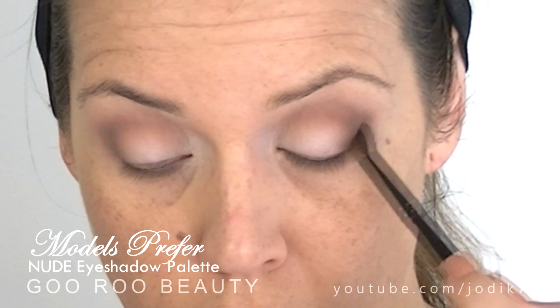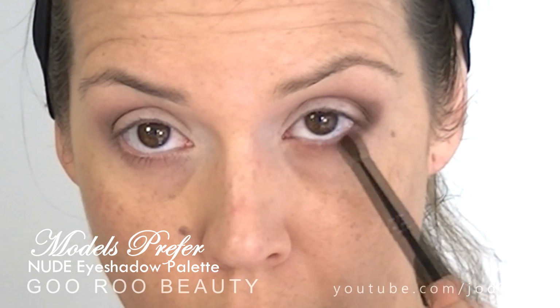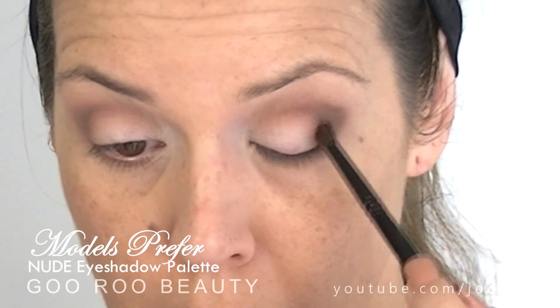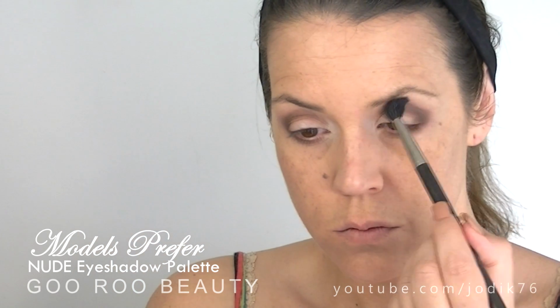You do have to keep going back to dip into this eyeshadow palette to build up colour. It's not heavily pigmented or buttery, so if you don't mind the time and patience to go back in and keep adding colour, then this one will be okay.